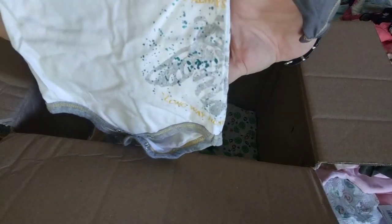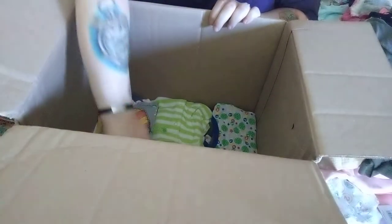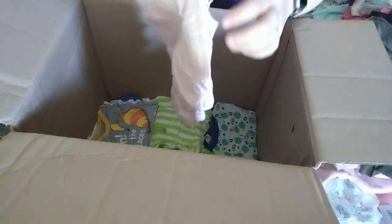Oh, this is the Burt's Bees one. This is for Ezra, and it's got the Burt's Bee on it there. Look at this pile of clothes. The pile of clothes at this point is as tall as the box. Oh, I forgot about this one, too. And this one is for Imogen.